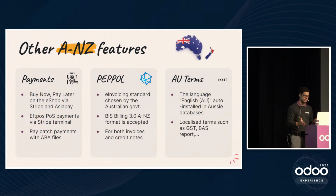You can still use Odoo. It's just that you will have to manually add the amount on the terminal, like a lot of Australian companies are doing at the moment. Pay batch payments with ABA file, I mentioned that already. But that's for suppliers. We are proudly compliant with payroll regulations. So basically, we have the ANZ files for both customer invoices and credit notes.